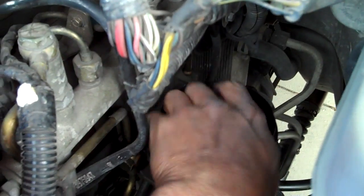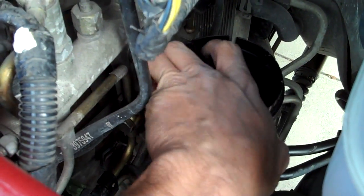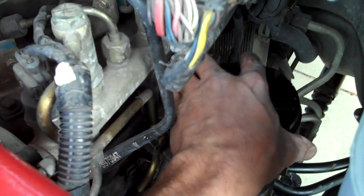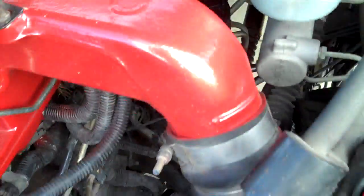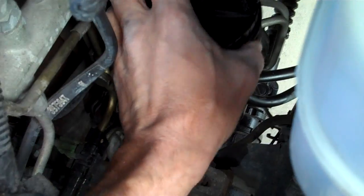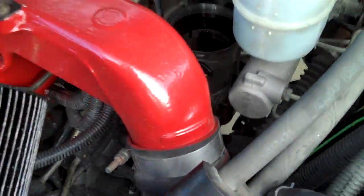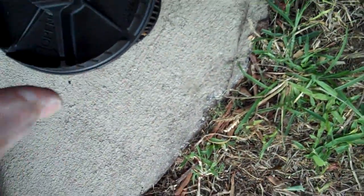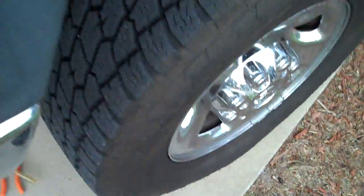Come in here, undo your housing cap, and it should come right up, God willing. Alright, so you undid the cap, and it's a snug. You gotta pop it up. There it is. Give it a tug. Oh yeah. There's the old filter. Take that out, just set it aside. That's what the old one looks like. And the old gasket, we're going to change that out too. And all that fuel should just drain out down below.